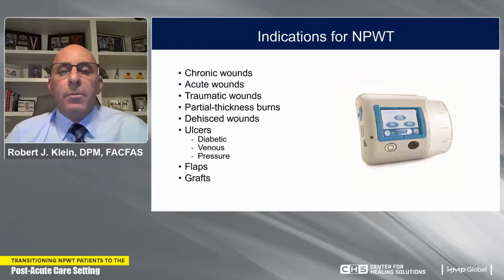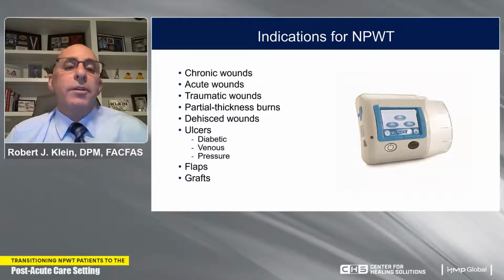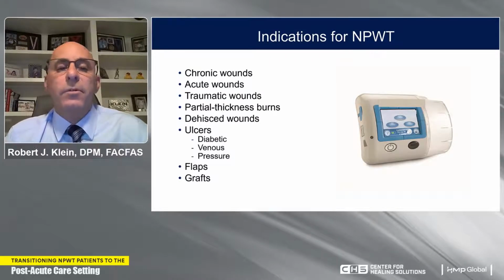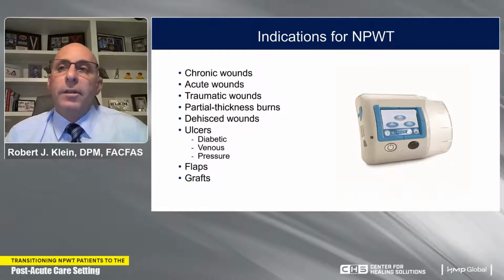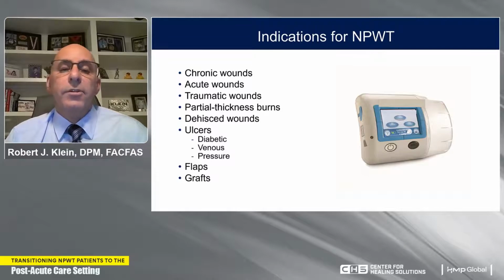We had talked about some common wounds briefly for negative pressure wound therapy. I'd like to go over the indications for negative pressure wound therapy in more detail. Negative pressure wound therapy is indicated for chronic wounds, acute wounds, traumatic wounds, partial thickness burns, wound dehiscence or dehisced wounds, and ulcerations that we commonly see, including our diabetic foot ulcerations, our venous leg ulcerations, our venous foot ulcerations, and pressure ulcerations. Negative pressure wound therapy is also very beneficial for flaps and for grafts.